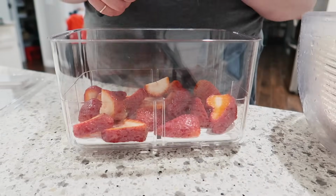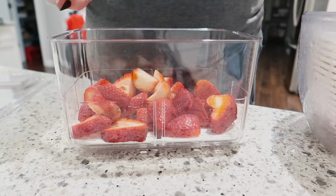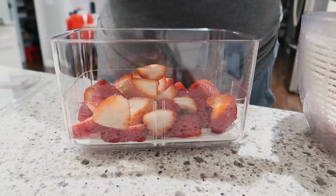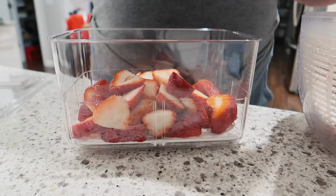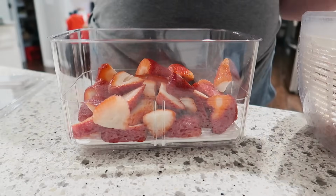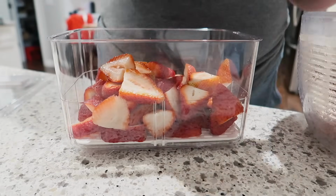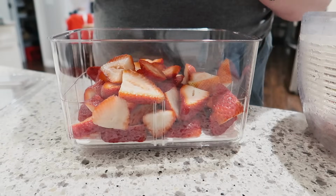But I like this one because it has this little white tray on the bottom, and especially for berries or anything that tends to get slimy, if you use a container like this, all the moisture will drip down to the bottom. And normally what I do is, if my kids don't eat these within 3 or 4 days, which they normally do anyway, I will just take them and put them in a Ziploc bag and throw them in the freezer. And then I will use them for smoothies, as you saw me do today and throughout the week. So never waste fruit.